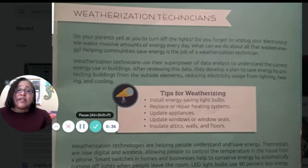Weatherization technicians use their superhero power of data analysis to understand the current energy use in buildings. After reviewing this data, they develop a plan to save energy by protecting buildings from outside elements, reducing electricity usage from lighting, heating, and cooling.